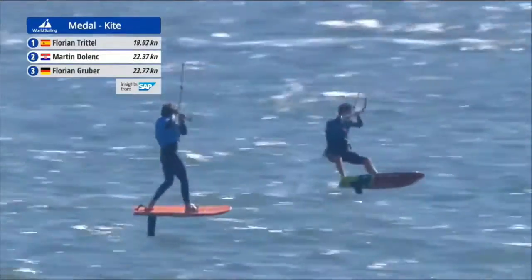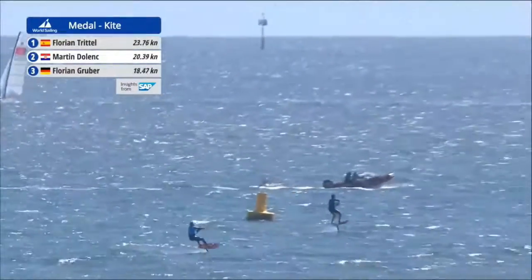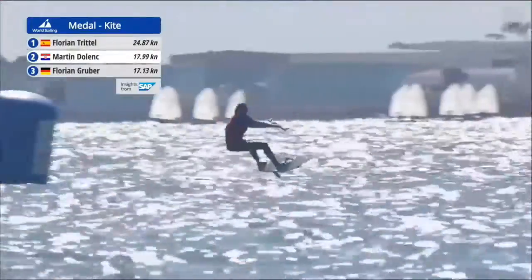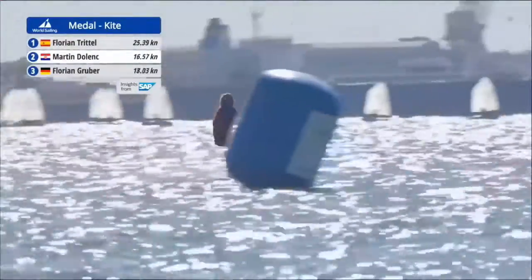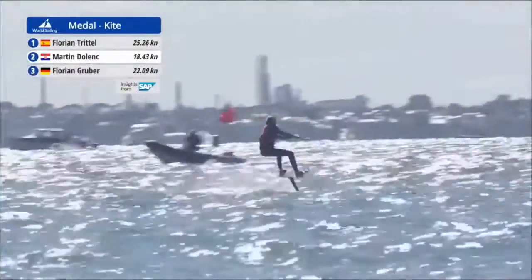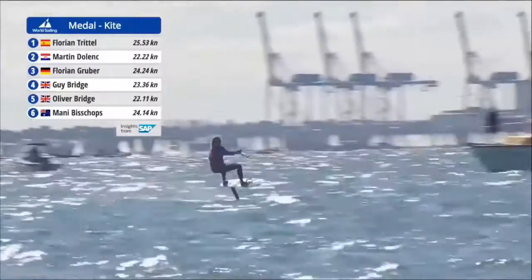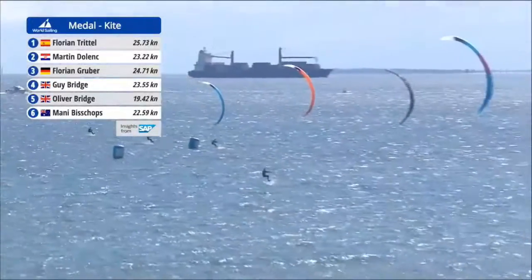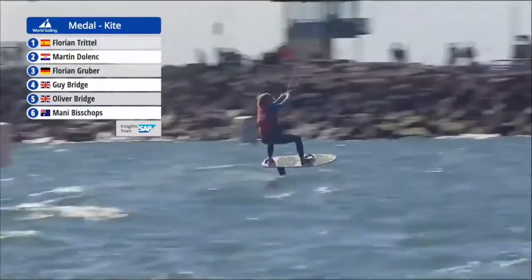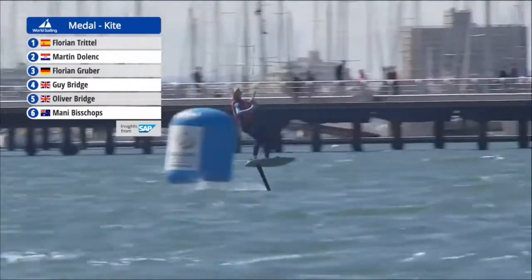Very similar style actually. You can see as they go through the jibe, just moving forward onto the front of the board, just letting the power of lifting that off the foil almost float through the turn. So you've got to be like a ballerina as well to do manoeuvres. And there we go. Florian just coming into the finish line there. And through the line, Florian Trittel there.